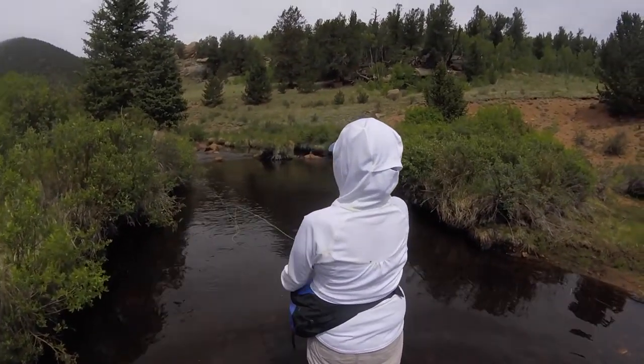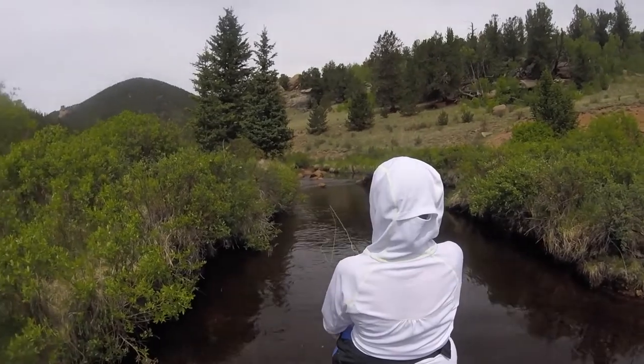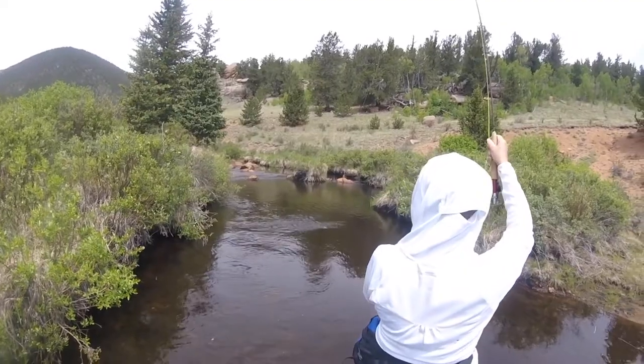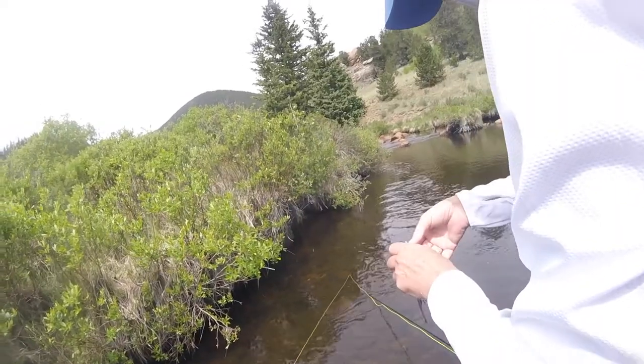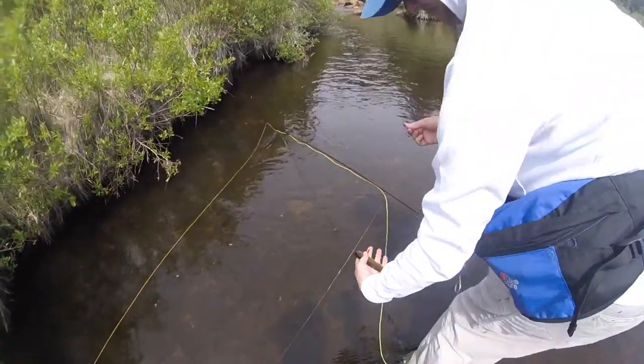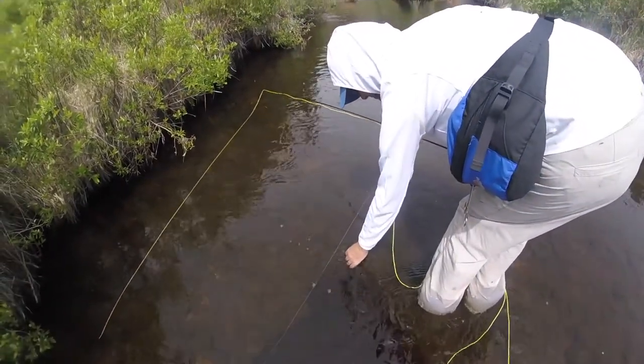Worth it. These small streams here in Colorado, the brook trout are so aggressive. They'll eat anything, literally anything bushy. I'm not even sure what this fly is called. It's just about a size 14. It's purple. It's a wolf pattern. That's about all I know. And we're getting hits about every other cast, if not every cast.